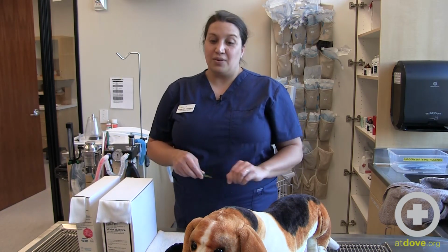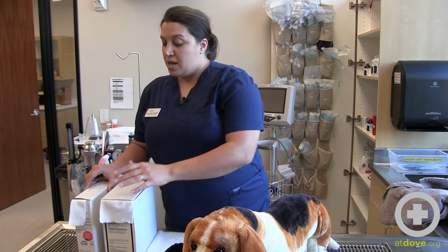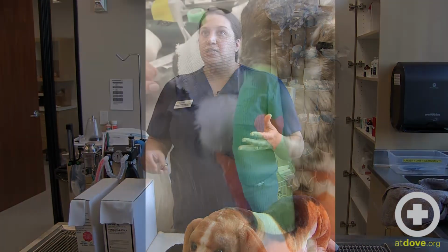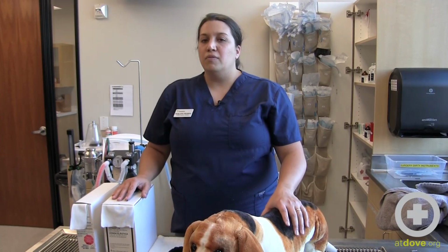Some of the ways that we use Stockinette, we carry a couple different sizes in hospital, and probably the most frequent use for Stockinette for me personally is for a blindfold. Blindfolds can be really nice when you're using certain tranquilization where patients are sensitive to noise and to light. I also like to use blindfolds on patients like rabbits who have a lot of anxiety and fear in hospital, and when you take away their visual, they tend to be a lot more comfortable.